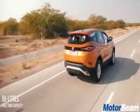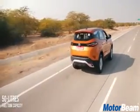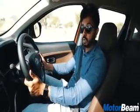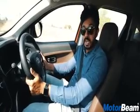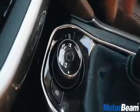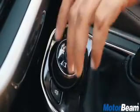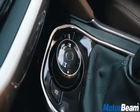It also gets a very smart ESP mode. Unfortunately, with the ESP turned off, you can't get into sport mode. This smart ESP has 14 functions. It also gets a selector for the terrain modes, which happens to be dry, which happens to be the regular mode. There's also a mode for wet driving, which is in the rain, and there's also an off-road mode.